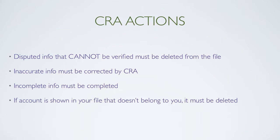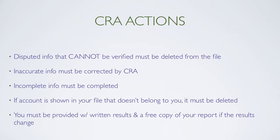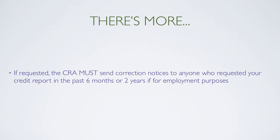If an account is shown on your file that does not belong to you, the credit reporting agency has to delete it. And the credit reporting agency also must provide you with written results and a free copy of your credit report if the results change. And there's a little bit more. If requested, the credit reporting agency must send correction notices to anyone who has requested your credit report in the past 6 months. And when it comes to employment purposes, the credit reporting agency has to send correction notices as far back as 2 years.